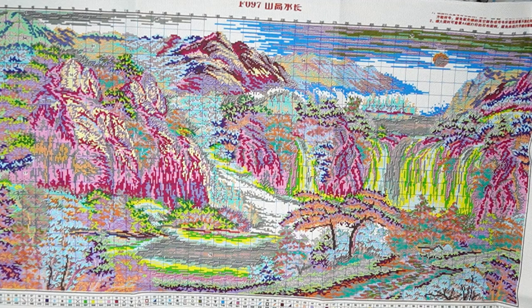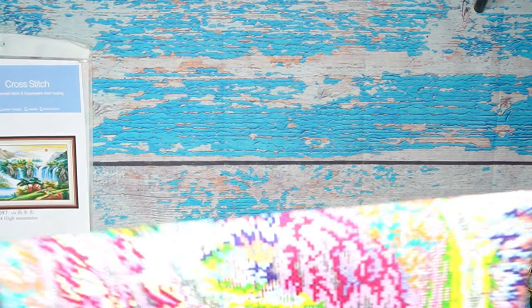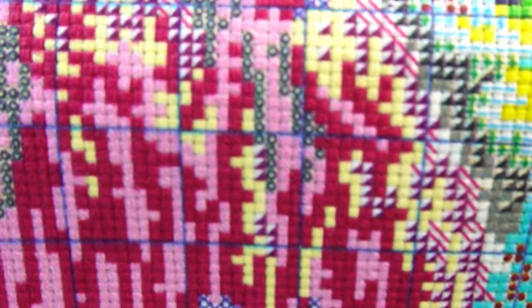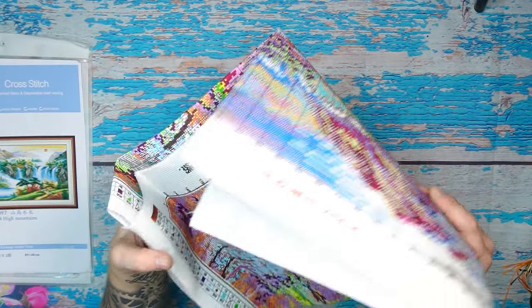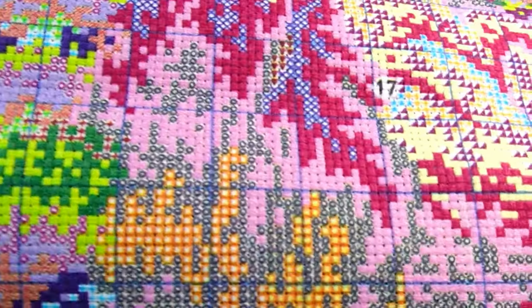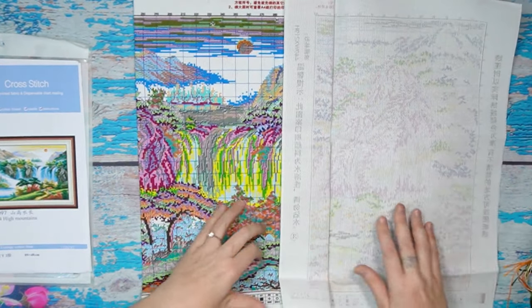Let me see what else is there. There's nothing else I can say. It's so beautiful. Look how easy it is. Look at the printing, how beautiful it is. It is fabulous, right? Fabulous, fabulous, fabulous. Now let's have a look at the rest. Very, very pretty indeed. I adore it. It is a beautiful stitch. So I'm very, very happy.